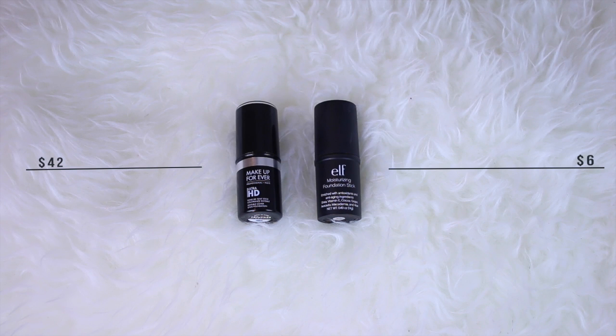On my skin, I would say normal to dry skin, it's pretty normal actually, it's not really dry right now, they literally look the exact same on my skin. I mean, you guys will see in that video, I can't tell a difference, and even when wearing them, they feel the exact same. For a little while, I was using this every single day that I was wearing makeup, so I kind of started going through it really fast. So it's really nice to have a drugstore alternative.